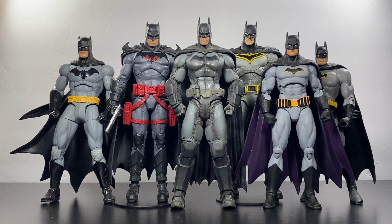Starting from left to right, first off, we do have the DC Collectibles Greg Capullo New 52 Batman. And this guy right here, man, I remember when he came out, and I remember when I first started getting into figure photography, this was a figure that I saw quite a bit. Even though he's not the most posable, he looks great, and I've seen so many beautiful shots of him. Moving on to the next one.